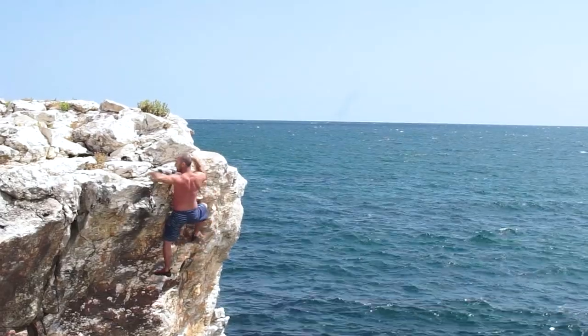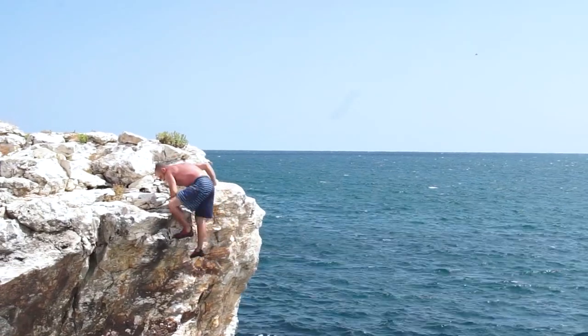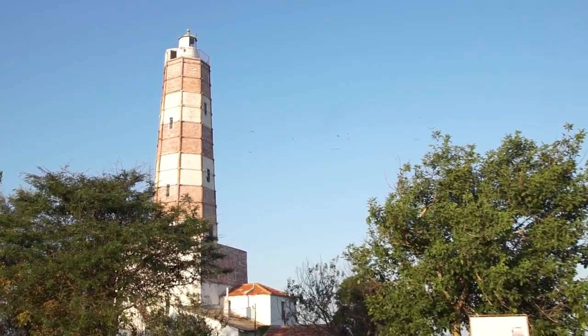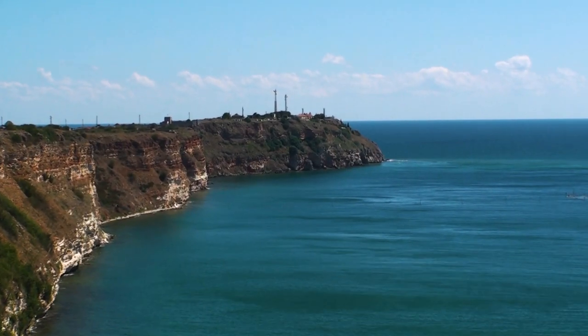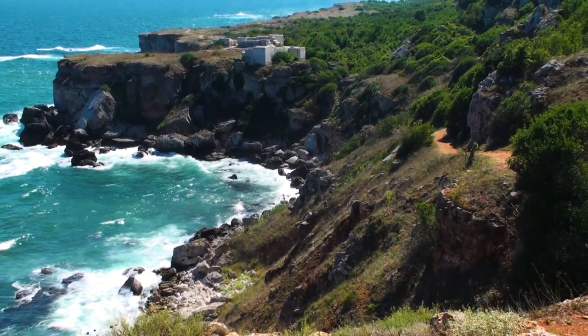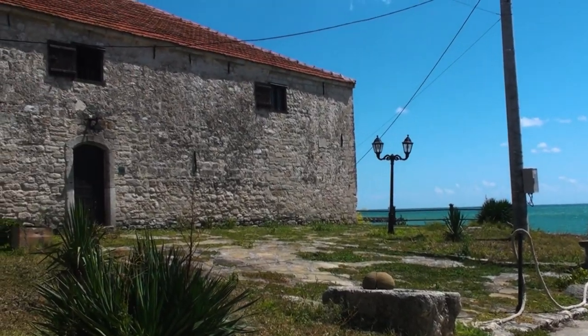If you've climbed here for a couple of days and you want a rest day, we recommend you visit these locations. You can go to the most eastern part of Bulgaria, the lighthouse of Psichobloc. You can visit Cape Kaliakra, and you can visit the historical reserve of Yailata. And finally, you can visit Krivarna.